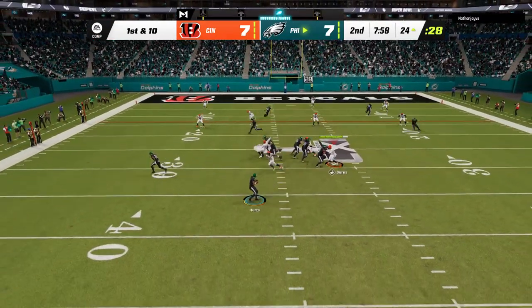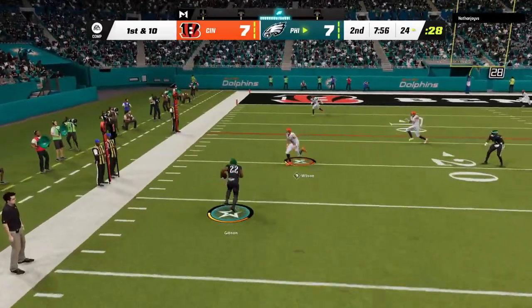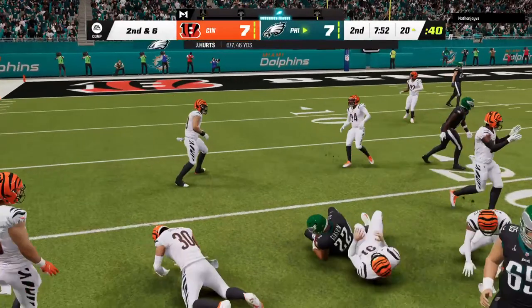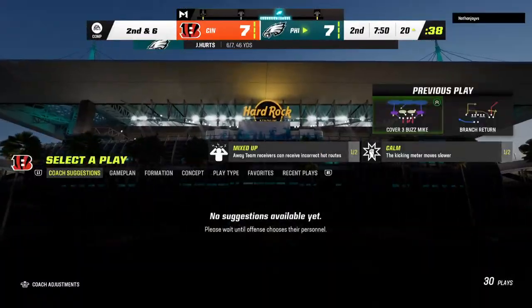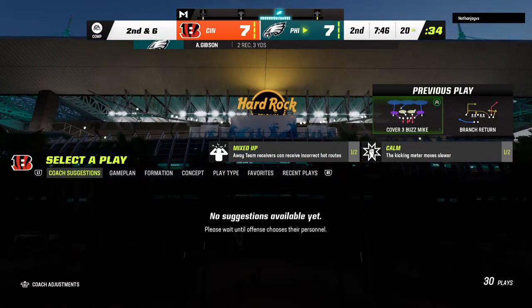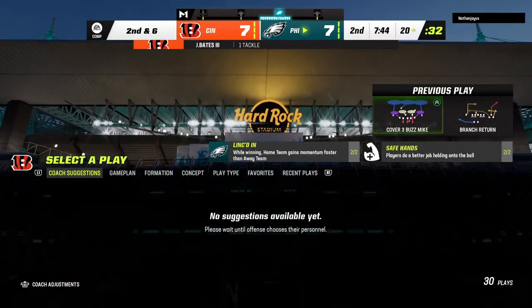First and 10, it's Hurts. He'll check that down to Gibson out of the backfield. They'll get him to the ground at the 20 following a pickup of 4. They forget about the run to set up the pass. They're just coming out throwing. Forget trying to set anything up.